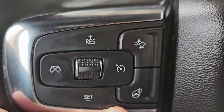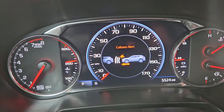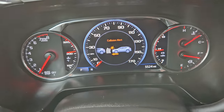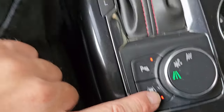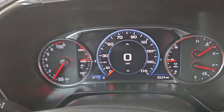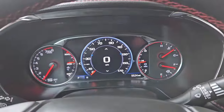Take a look at the controls here. This is for cruise control, heated steering wheel. It's got a collision alert in the front. So you can set up the settings here with that button, which is super nice. And then it also has a lane alert, so we'll turn that on now. When you turn it on, the little lights on here, and I believe that's the only place it shows you it's there. And on the mirrors, they have a little tiny car there. It shows you when somebody's in the lane, which is super nice.